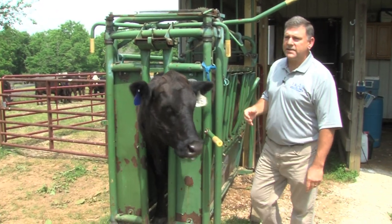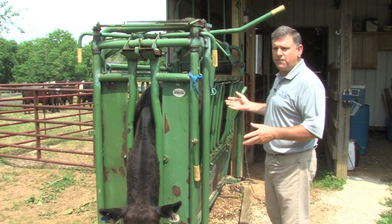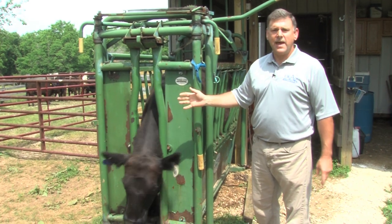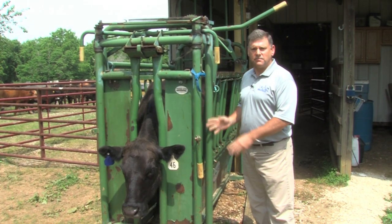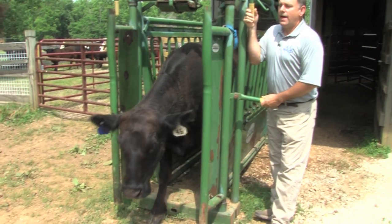All right, what we've got is an automatic head gate. So if you're working cattle by yourself, which this is set up for a one-man operation, if you have your head gate set right, you can run cattle in. First one's automatically caught, you come from behind and come up here and do your work on your cattle. And once you're done with your cattle work, out they go.